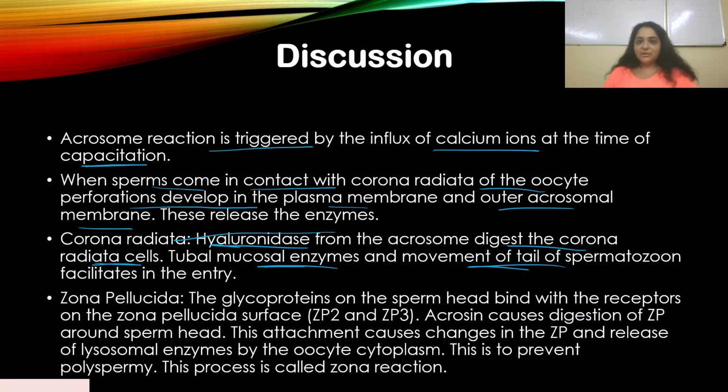Now next is zona pellucida. So the head attaches to the zona pellucida. Now the glycoproteins on the sperm head bind with the receptors on the zona pellucida surface, ZP2 and ZP3. So there are two types of receptors present, ZP2 and ZP3, and the sperm head attaches to those receptors. Now what happens when the sperm attaches to those receptors?